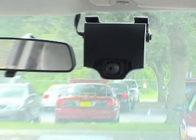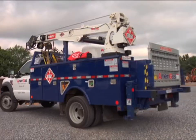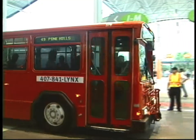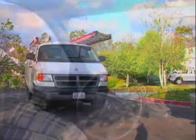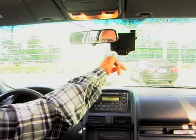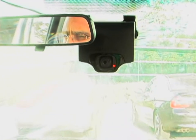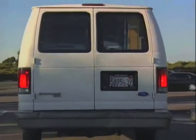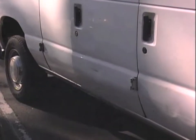The sensitivity of the video event recorder is set to the type of vehicle it is installed in. It is calibrated by DriveCam based on data from other fleets with similar vehicles and driving conditions. A driver can manually activate an event by pushing the button on the bottom of the event recorder. Here are some examples of when this can be useful. Depending on the vehicle size and weight, it's possible the video event recorder may not activate in a very low-speed impact or a sideswipe type of event.